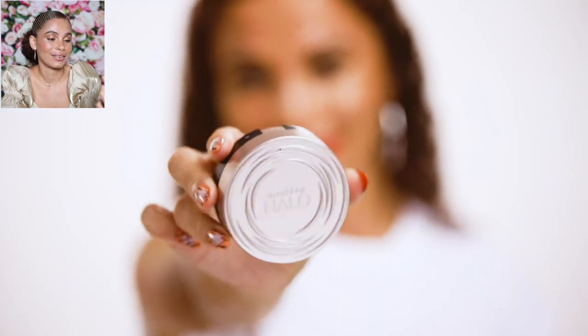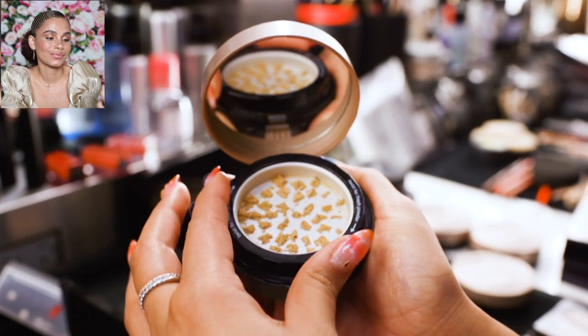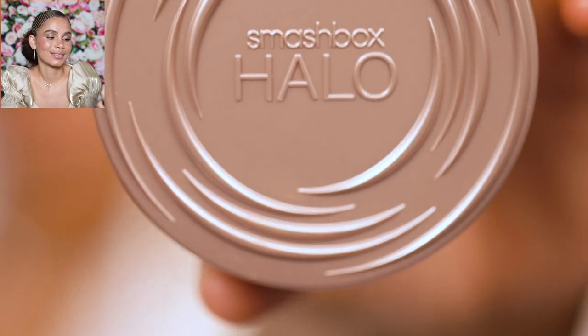My favorite product from the Halo collection is the Halo Perfecting Powder. You twist it and then the product grinds from inside. It's travel friendly, I could take this anywhere. Fresh powder every time you use it. It looks super, super nice, like I have on a filter, but this is not a filter.